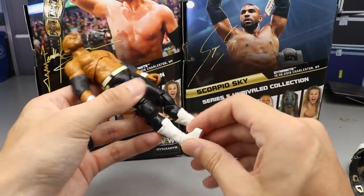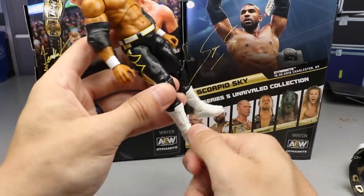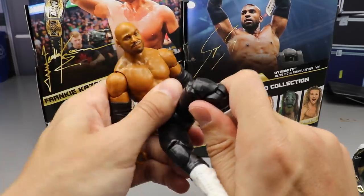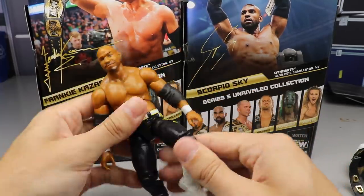I don't know if it's the small feet. This is like the MJF boot mold, and they are in white, so that's nice to see. He's got the good ankle pivot. He actually does have boot rotation, so that's always good, and his waist popped off. Not a big deal, though.